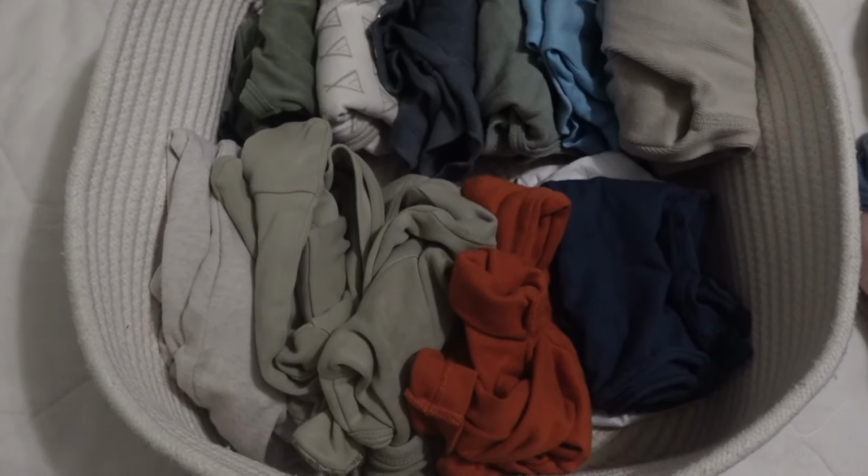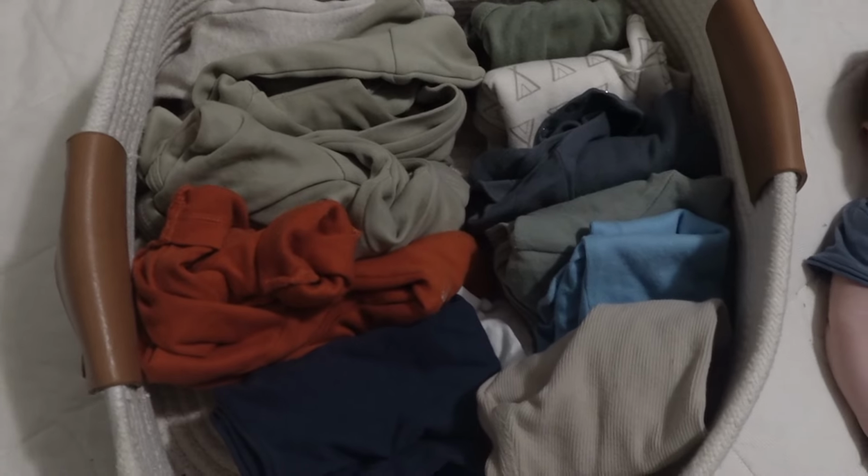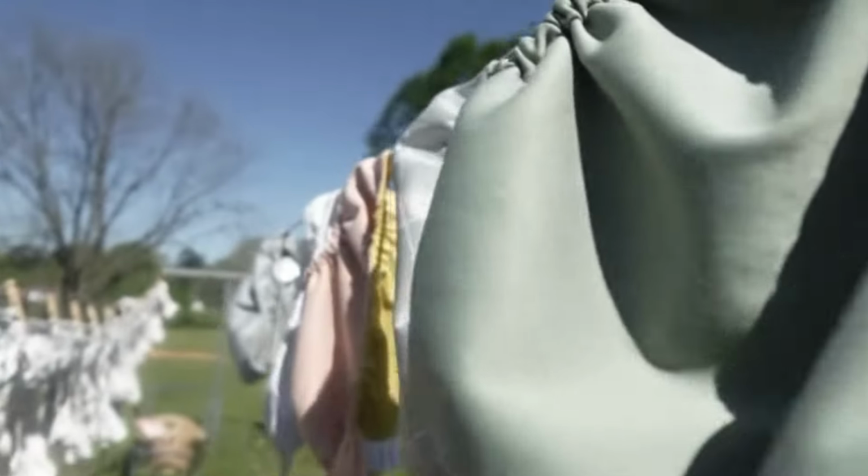Next, let's talk about diapers. Of course, that's going to be a necessity. So we use cloth diapers. I've talked so much about cloth diapers on this channel. I have videos on what we use, how we use them, how often we wash them, how we store them. So I'll link those below if you want to see more about our cloth diapering experience. We've now used cloth diapers with 4 children. It saved us so much money.